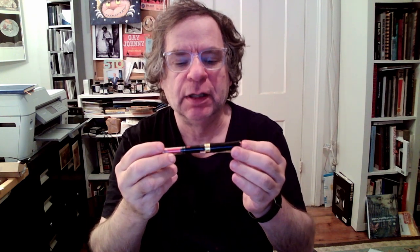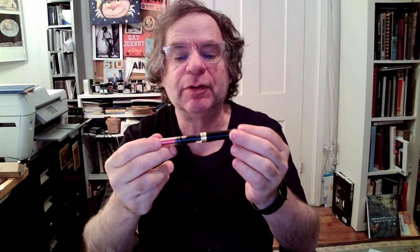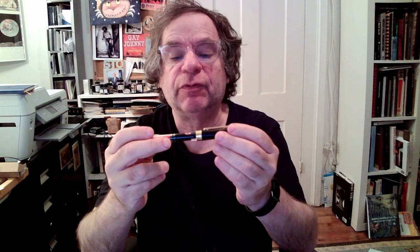This one I'm really excited about because I've been waiting for a long time for this one. This is from one of my favorite pen companies, Penbbs. I'm one of these people who are in love with this company because their pens are very affordable, they write beautifully, and they're also very nice looking.